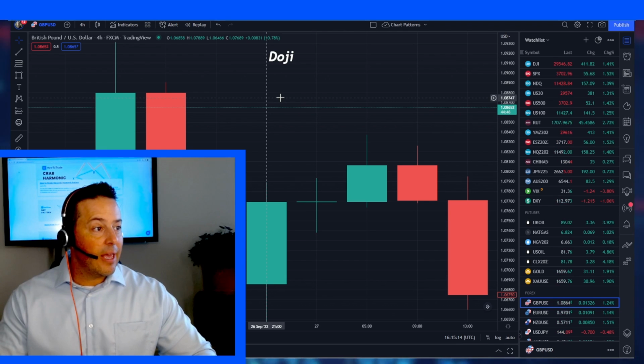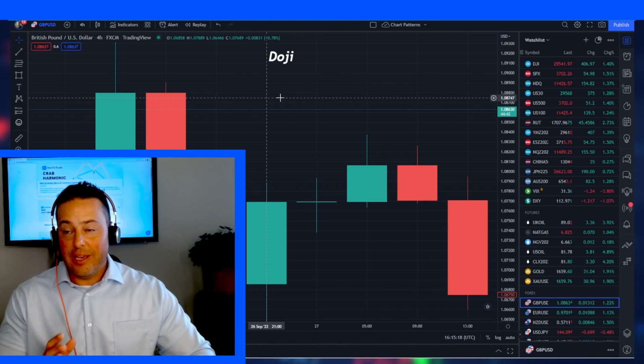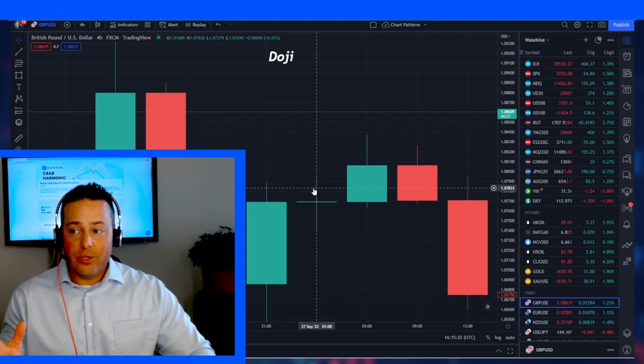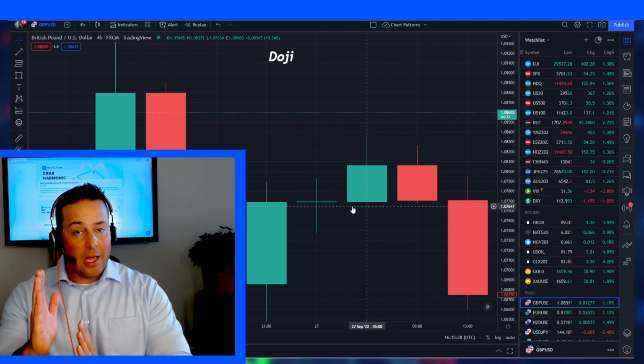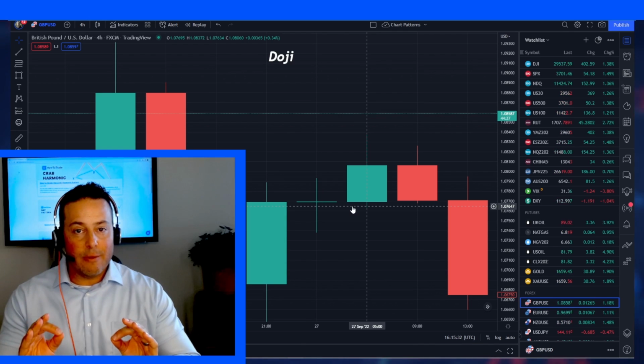The first one we're going to look at is a Doji. Our Doji is about as simple as patterns get, whether it's candlestick patterns or basic classical chart patterns. Your Doji is right there. It's a single candle. It looks like a plus sign. What does that mean? It means that the buyers couldn't win, the sellers couldn't win. We fought to a relative stalemate. We're looking for uncertainty in the market.